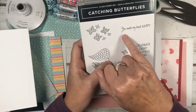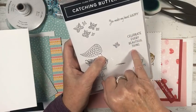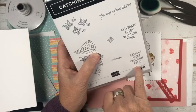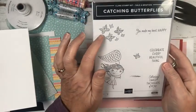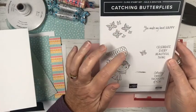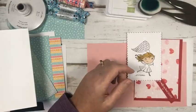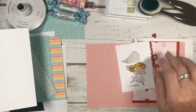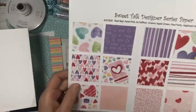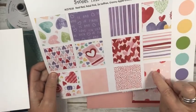And the sentiments are really cute. You make my heart happy. Celebrate every beautiful thing, collecting sweet thoughts of you. So the stamp set is shown catching butterflies, but we're going to make it catching hearts for Valentine's Day. The paper we're using is Sweet Talk Designer Series paper. We're using this piece here.